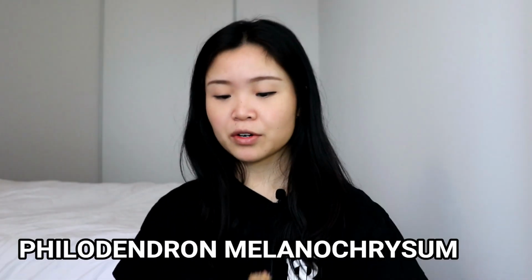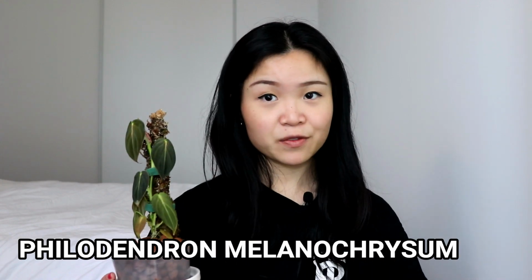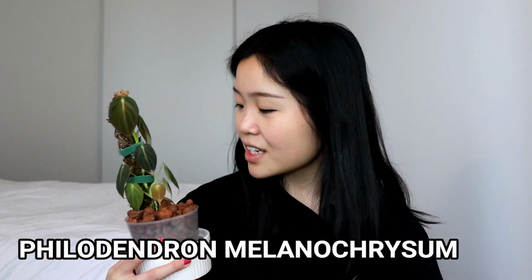Okay, last but not least, I want to show you guys my MELANOCHRYSUM. This is definitely one of my favorites for the month of December because I only recently transferred this to LECA and I was so scared. I have my other one growing in soil and it was just not doing so great. New leaves were just not coming out properly. They were skipping nodes and it was throwing out runners.